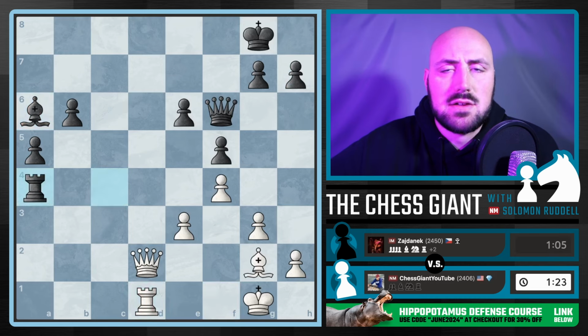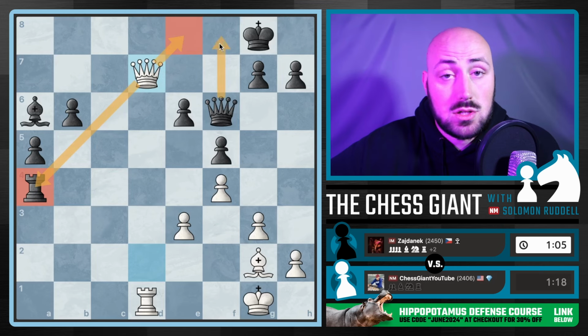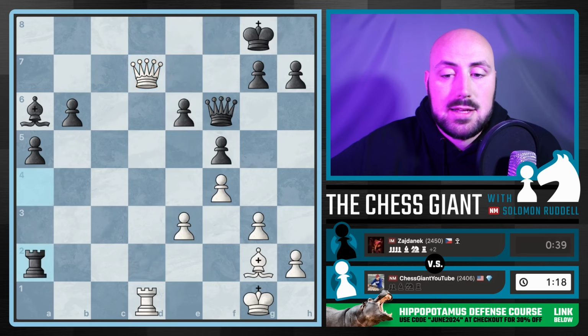Instead, we have the move rook takes a4. This is simply a mistake. I play queen d7. I'm threatening taking the rook. I'm threatening queen e8, which forces queen f8, in which case I win another pawn. Rook a2 is played.